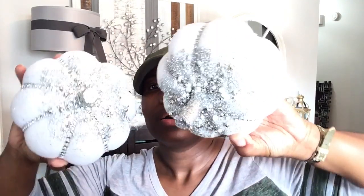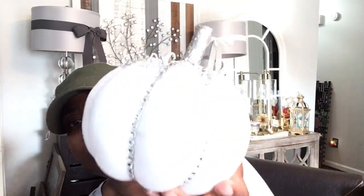Another thing that I got from Burlington are these absolutely beautiful silver and white pumpkins, you guys. Look at that. I hope that you can see it. So, so pretty. They were only like $4.99 or $5.99, and I am on the hunt for the big ones. These are the small ones, and I would love to find two big ones. I've been to several Burlingtons, and I have not been able to find them yet, but I'm gonna stay hopeful.